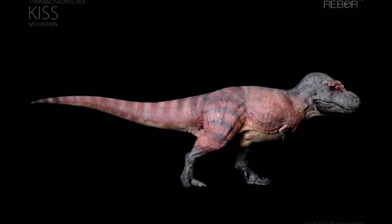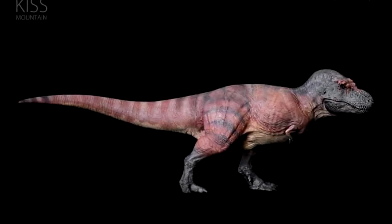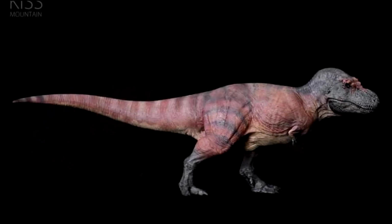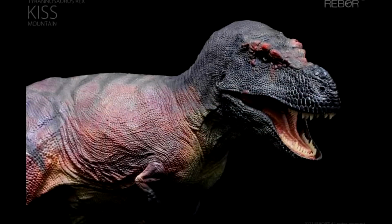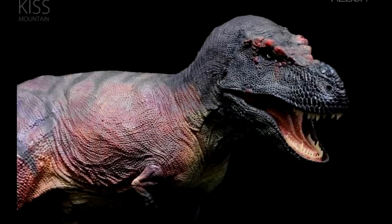And then as far as Rebor goes, they recently have given us quite a few brand new images of their upcoming Kiss and Tusk Tyrannosaurus Rex models, and man are they ever beautiful. Of course, on top of these new images, we also have the pre-orders which have officially begun, and you can pre-order this right now, I know for sure, on Big Bad Toy Store.